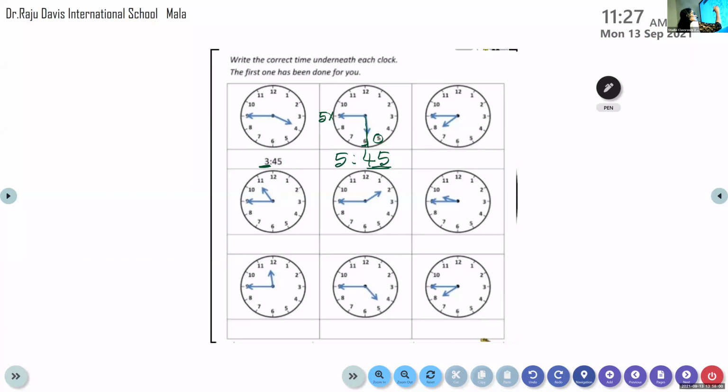The first number is for the hour hand, shorthand. And the second number is for the minute hand. You have to multiply with 5 and you have to write the time.